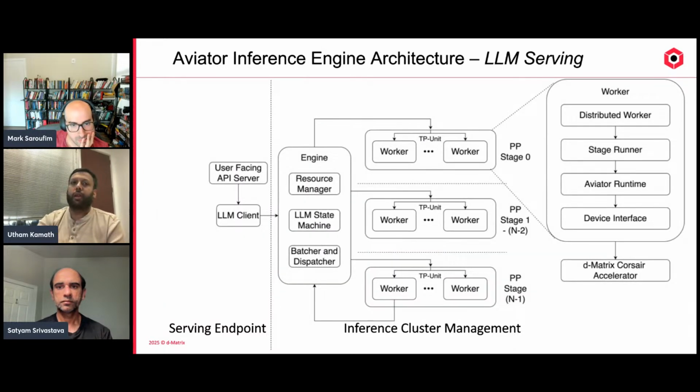So I'm going to get into a little bit about the inference engine architecture. There is a lot here, but mainly there are three sections. First is our serving endpoint. As I described, I'm going to mainly focus on LLM serving. So a thin user-facing API server and an LLM that feeds into our LLM client, and following that, we quickly move on towards the inference cluster management. And on the inference cluster management, I want to stress that this is all just the host view that I'm talking about.